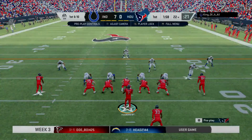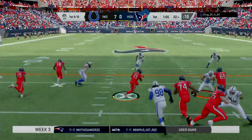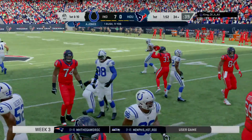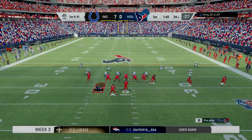We own it. Now the man from UTEP, this is Aaron Jones. And he'll be corralled right around the 34. A pickup of 11 and a Texans first down. From the 34 now, here's 1st and 10.